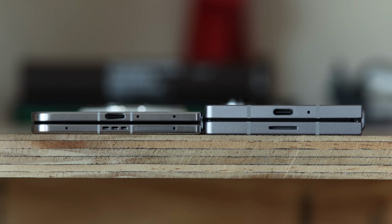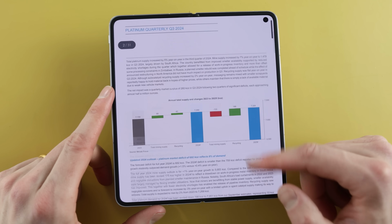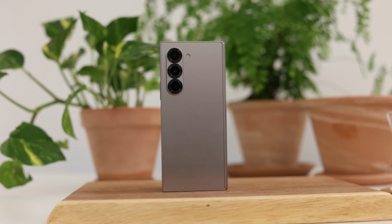Well, I've been using the OPPO Find N5 for about a week now, and I wanted to talk about the differences between this and the very popular Galaxy Z Fold 6.